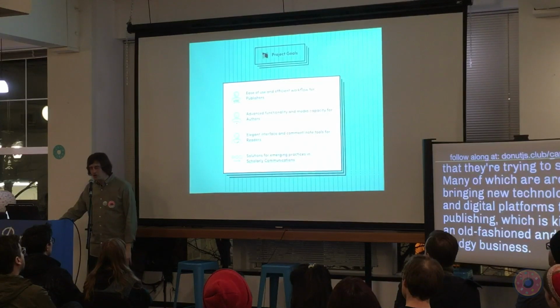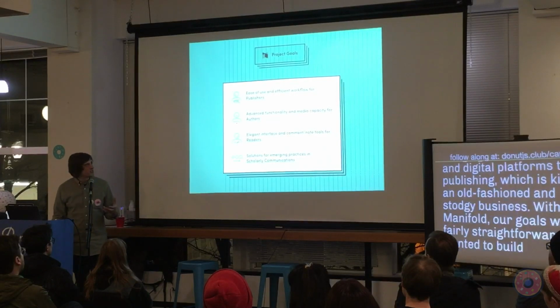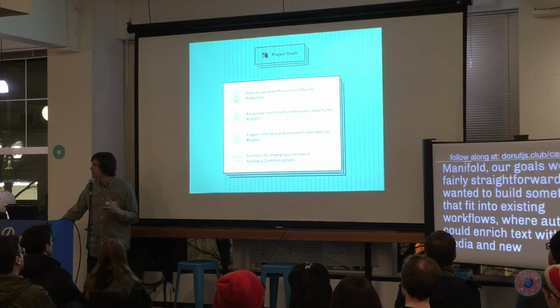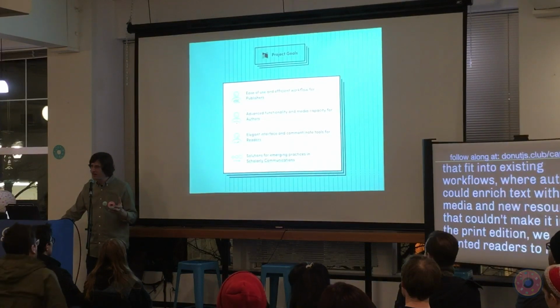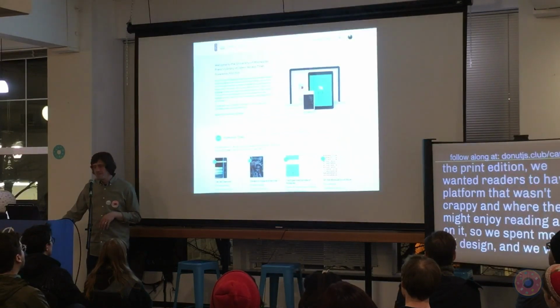With Manifold, our goals were fairly straightforward. We wanted to build something that fit into existing workflows. We wanted to build something where authors could enrich text with media and new kinds of resources that didn't make it into the print edition. We wanted readers to have a platform that wasn't crappy and where they might actually enjoy reading a book on it. So we spent money on design, on UX design. And we wanted readers to be able to annotate and talk to each other.